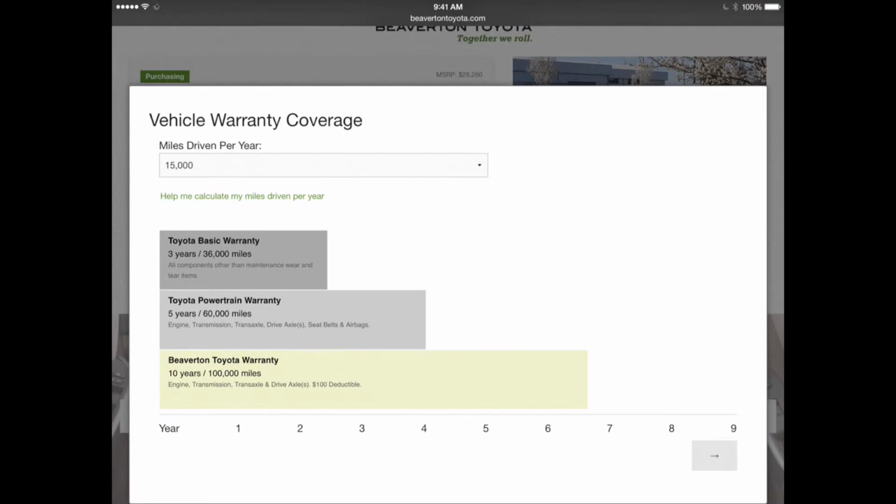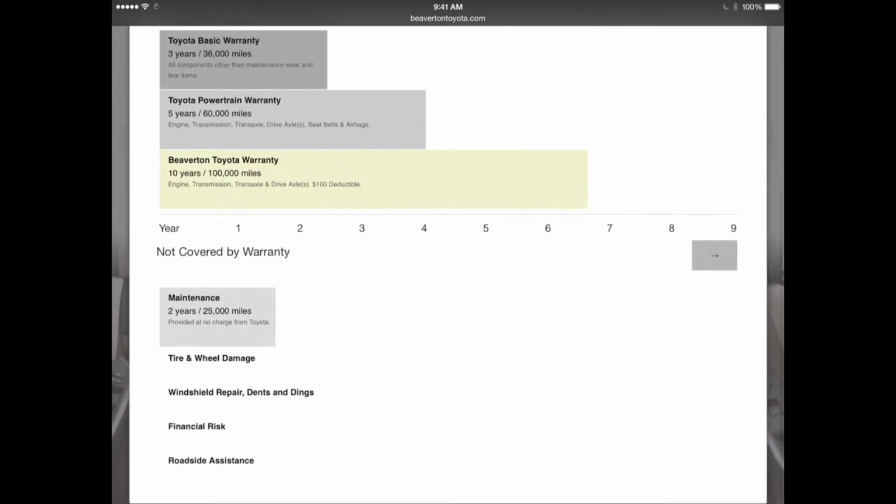Next, we've reviewed what warranty coverage comes with the vehicle. Now we will take a look at what is not covered, such as maintenance, tire and wheel damage, windshield repair, the gap situation, and roadside assistance.